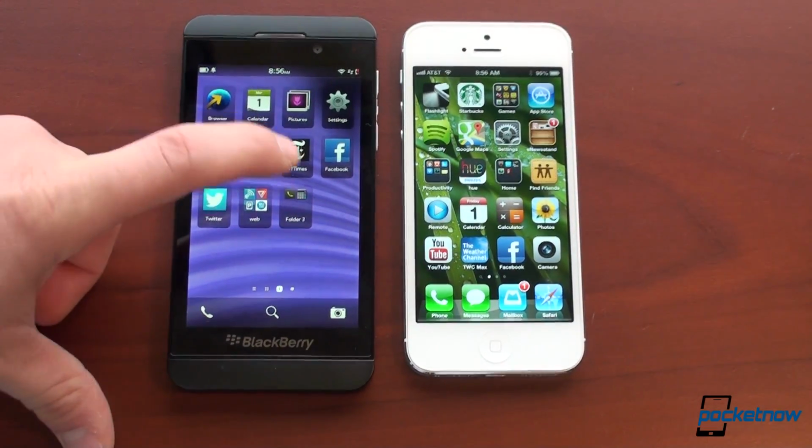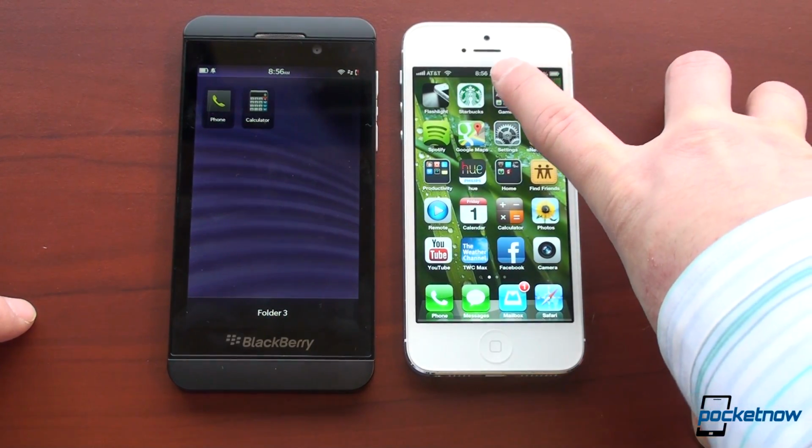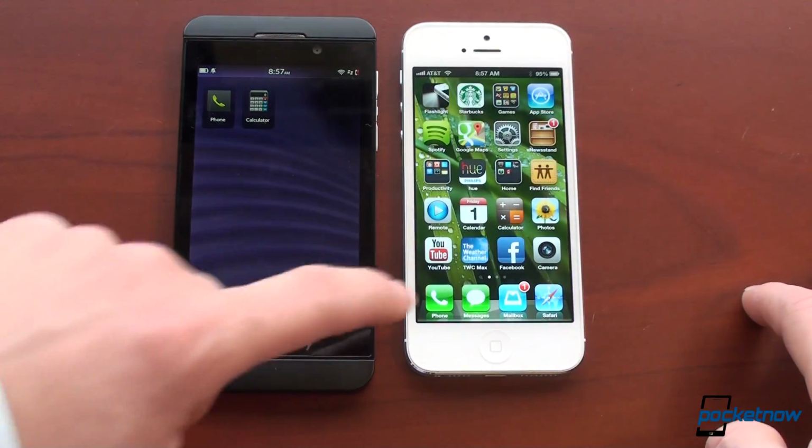But folders are kind of weird on the Z10. They are full screen, they're up in your face, whereas on the iPhone 5, they kind of just fold down, which is a nice touch.